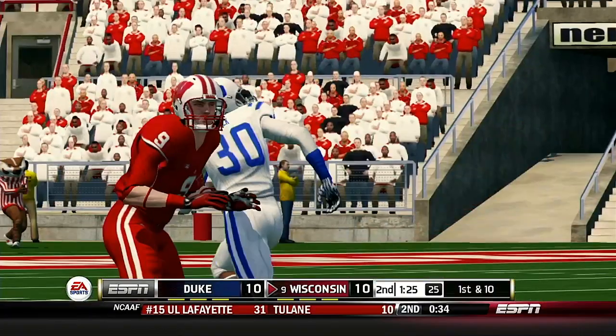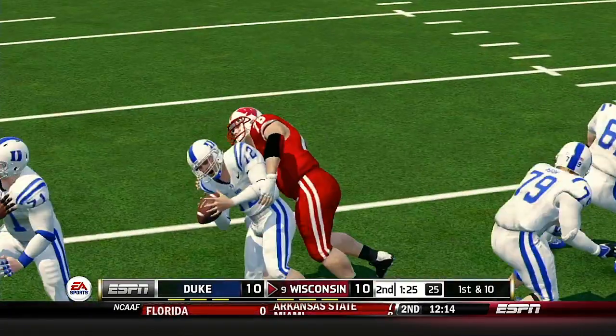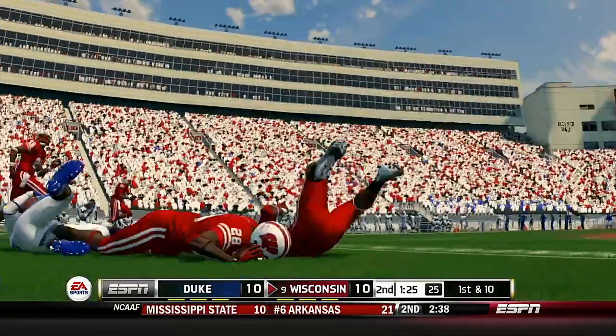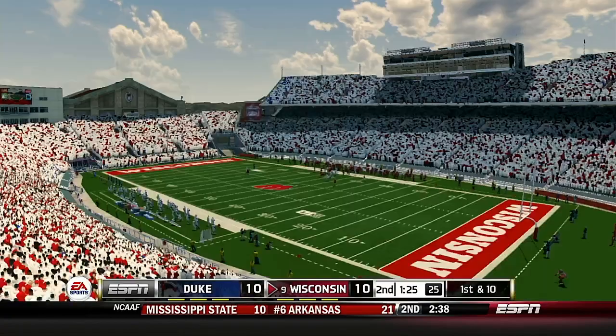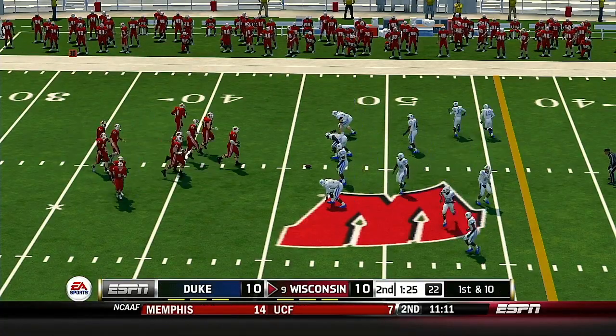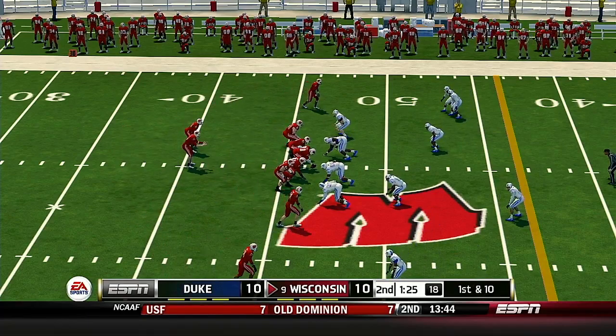Both offenses have played it pretty close to the vest so far this week. Yeah, because they've been so conservative, it's made it pretty easy for both of these defenses to be pretty dominant. Let's see an offense open it up and take a few chances. You always want to go in the locker room with momentum, so as we get closer to halftime, I think we'll see more and more attempts to create big plays.